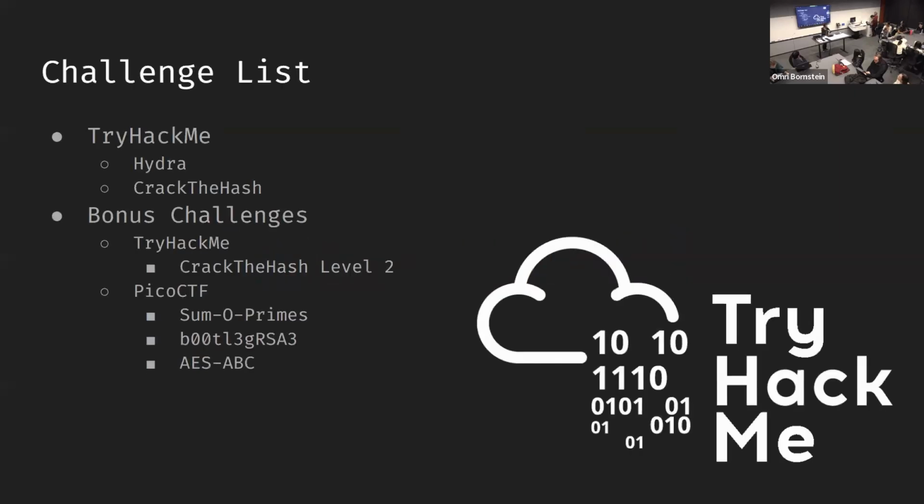So now it's your turn to go break into some passwords that you definitely obtained legally. Here's tonight's challenge list. On Try Hack Me, we'll be using Hydra and Crack the Hash. And for those who have either already done those boxes and know a lot about it, yes, I'm looking at you. If you've already done a lot of it, I have listed some other cryptography challenges that you may like to try.